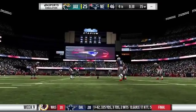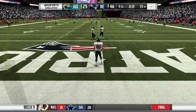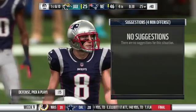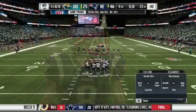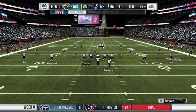Out is the kickoff unit as they run up and send this one away. And they will not get a chance to return this one as it's through the end zone for a touchback. Bortles leads the Jags up, 1st and 10 at their 25-yard line.